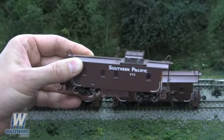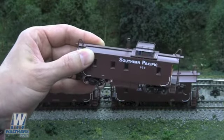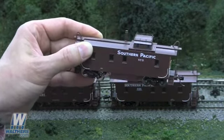The model has a very substantial amount of weight. You can't really see that on video, but despite its small stature, it's got some good heft to it. And with Walthers Proto metal axle, metal wheel sets, they're gonna run smooth as silk.